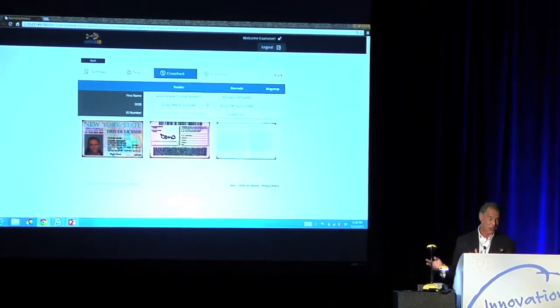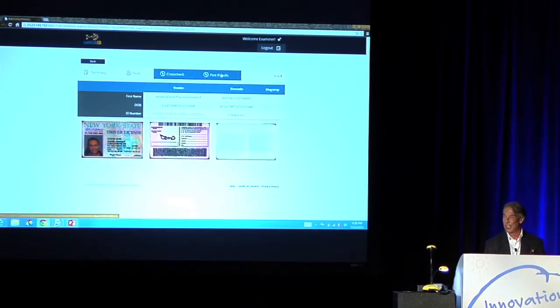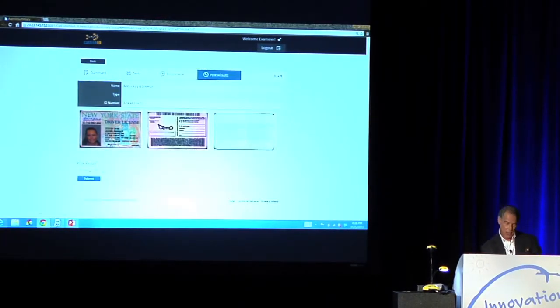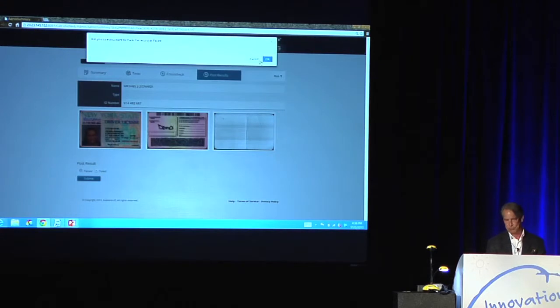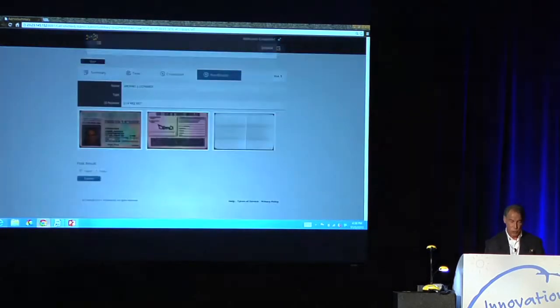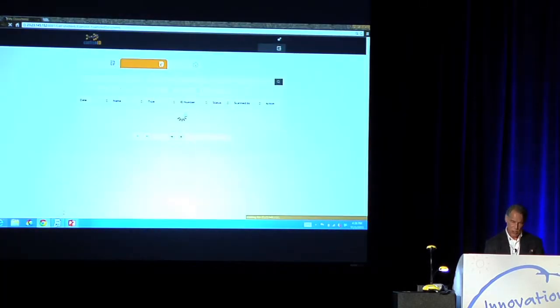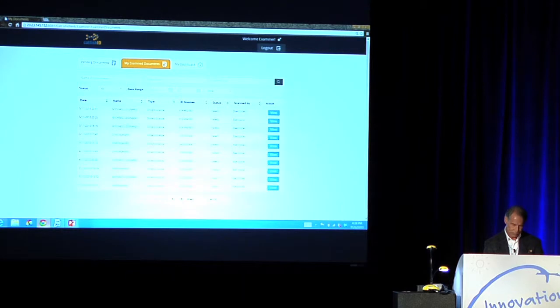The barcode has a Michael Leonardi. The front of it says there's a Margot Adams. So clearly he knows that this was a fraudulent document. The examiner is then able to post the result, mark it as failed, submit that, and now the user is able to see that result, a true definitive result of the authenticity of that document just seconds later.